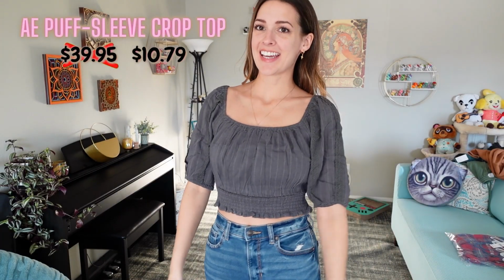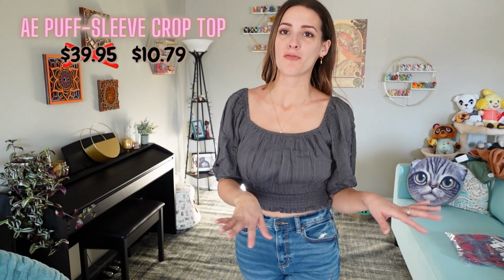What do you think? I think I'm a little bit on the fence. I think the material looks a little cheap to me, but also it might be something that a good steaming could fix. I do like the crop length. I like that it's not too short, and so I could wear it with just my high-waisted pants and feel comfortable because I don't love showing a ton of skin, but just a little peekaboo is okay with me.